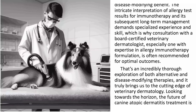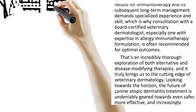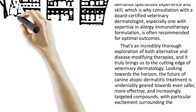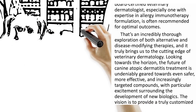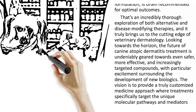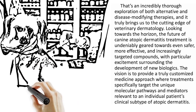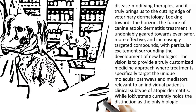The intricate interpretation of allergy test results for immunotherapy and its subsequent long-term management demands specialized experience and skill, which is why consultation with a board-certified veterinary dermatologist, especially one with expertise in allergy immunotherapy formulation, is often recommended for optimal outcomes. That's an incredibly thorough exploration of both alternative and disease-modifying therapies, and it truly brings us to the cutting edge of veterinary dermatology.